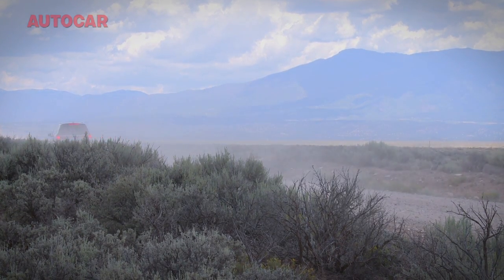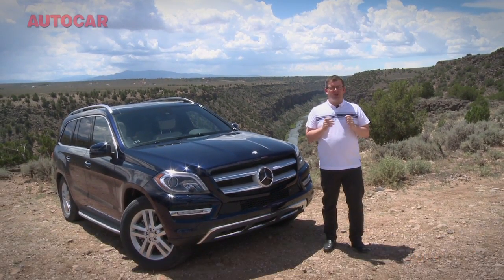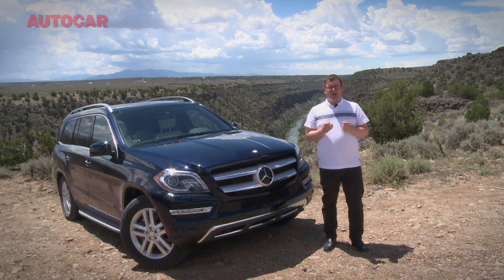They say big is beautiful, and that's especially true here in the grand old US of A. We're deep in cowboy country in New Mexico, and in a country that's this vast, you need a car to match, which is where the new Mercedes-Benz GL comes in.